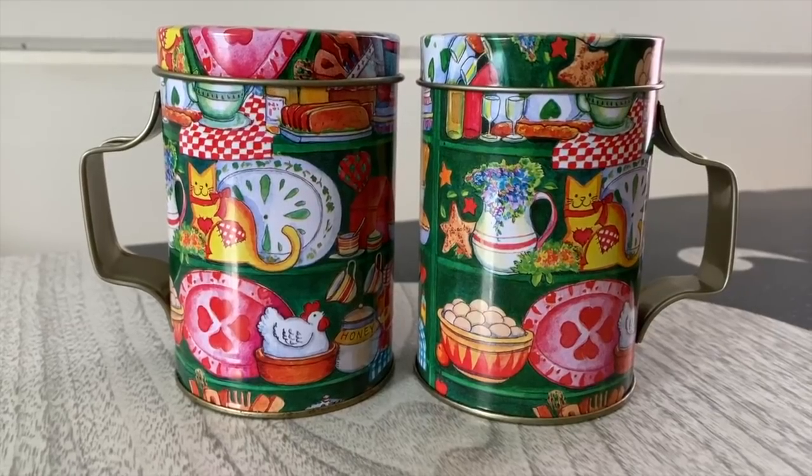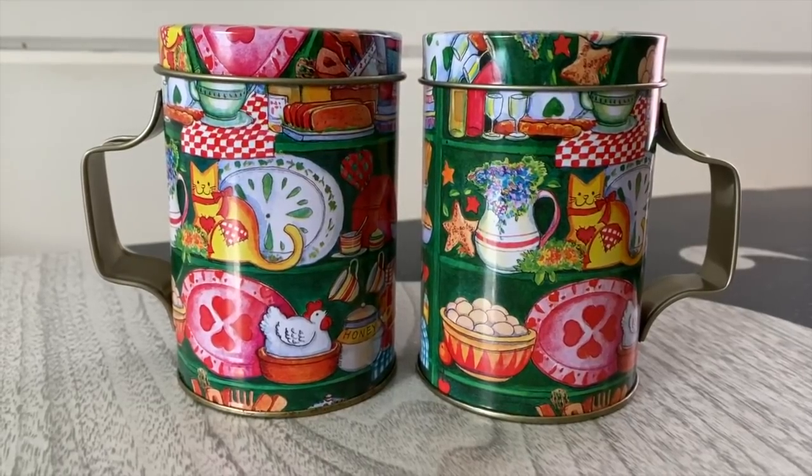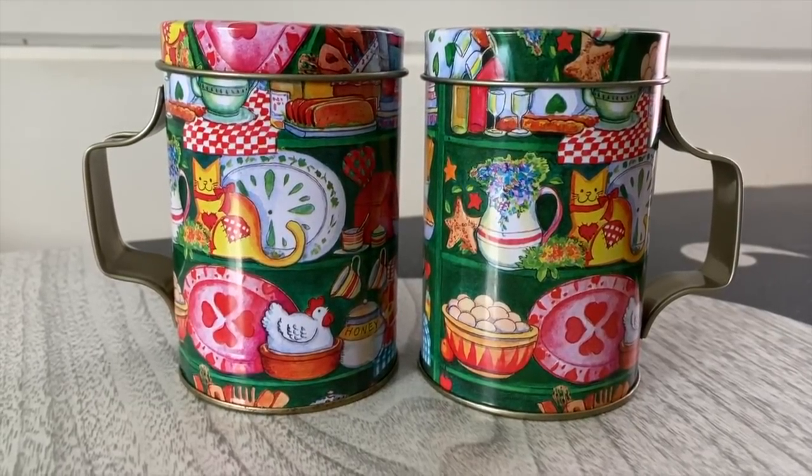I couldn't find any with this exact pattern on it. And since it is such a unique and beautiful pattern, I think I can sell them a little bit higher than the typical ones that are the same style. So I would expect to get probably around $22 for these guys.